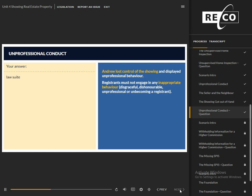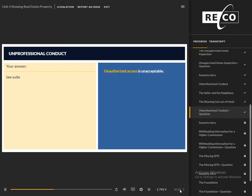The Code establishes that you must not engage in any conduct that would reasonably be considered inappropriate for a real estate professional. Also, unauthorized access, including access outside of scheduled appointment times, is unacceptable. It poses a significant risk to real and personal property, privacy, safety, and security of any visitors and the sellers. In this case, Andrew could face multiple criminal charges and civil lawsuits from the owners, as well as disciplinary action from RECO under Section 39 of the Code.